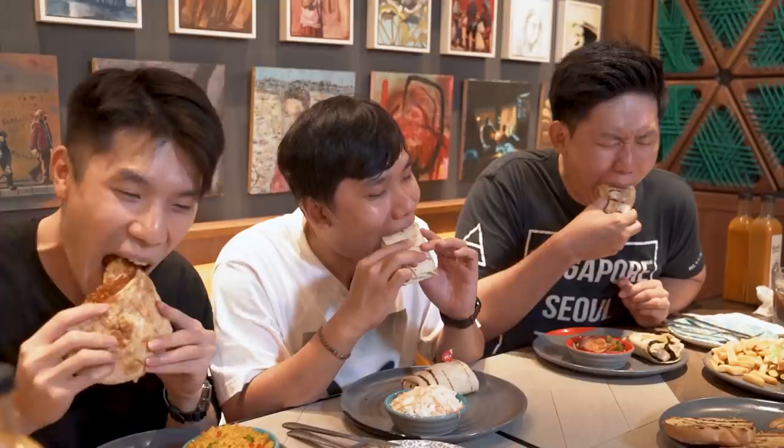Itadakimasu. Mine is super good. This one is very flavorful, right? And I think they did use some of the flavorings from their chicken. If you see, mine is a Caesar salad wrap. So inside, actually got croutons. Croutons is jiam tau lo ti make hard. Oh, okay, then I know what it is.